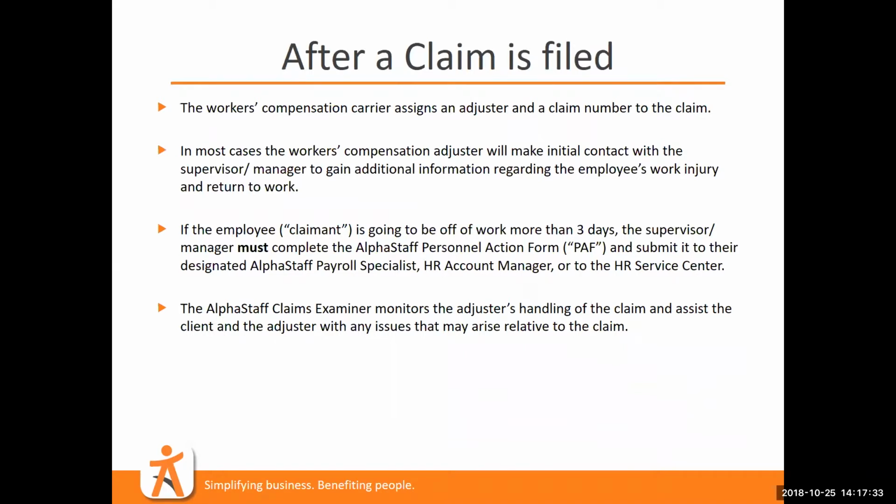So after a claim is filed, the workers' compensation carrier assigns an adjuster and a claim number. In most cases, the work comp adjuster will make initial contact with the supervisor or manager regarding the employee. So again, even though you provide answers to questions on the form, once it's assigned to an adjuster, they will ask the same questions.